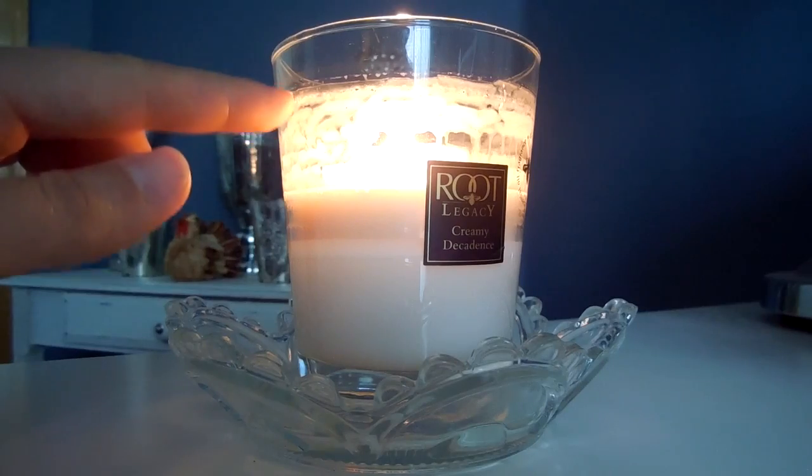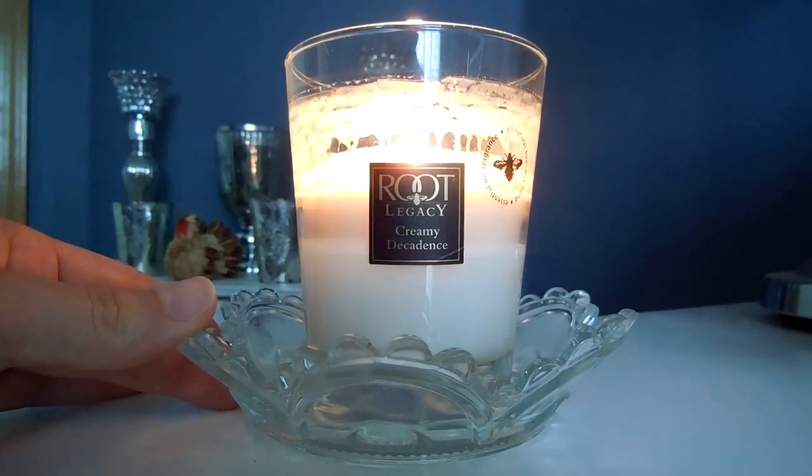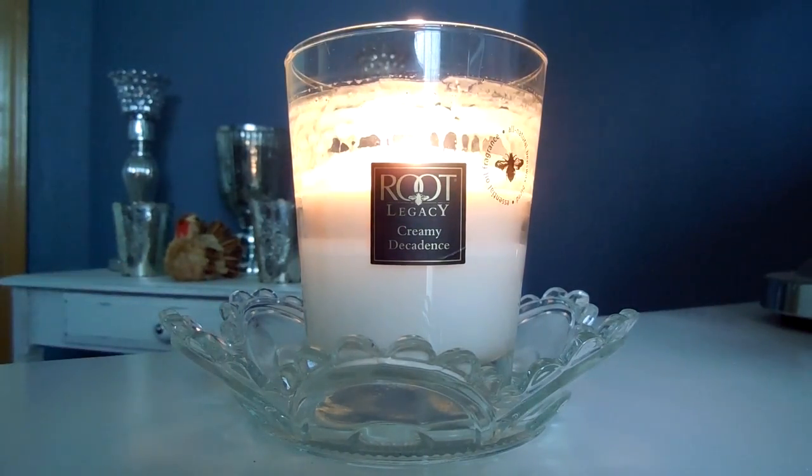What you're seeing up here is some residue, and that's actually kind of normal with the Root Legacy candles. They don't tend to have as clean of a burn as other candles. These are 100% pure beeswax candles, so the wax is a little bit different from paraffin or soy wax blended candles that you might be used to. So you do get just a little bit more residue on the side of the glass, but that doesn't really bother me much. Anyway, Creamy Decadence is a really delicious fragrance.